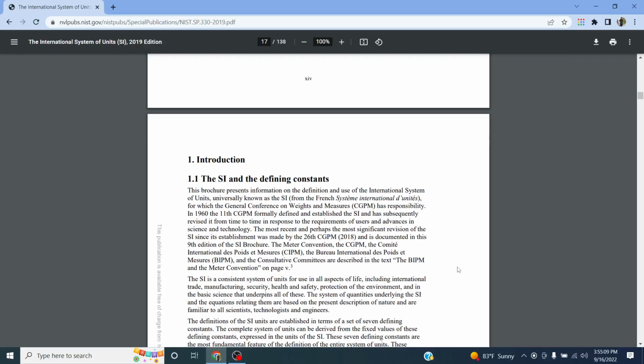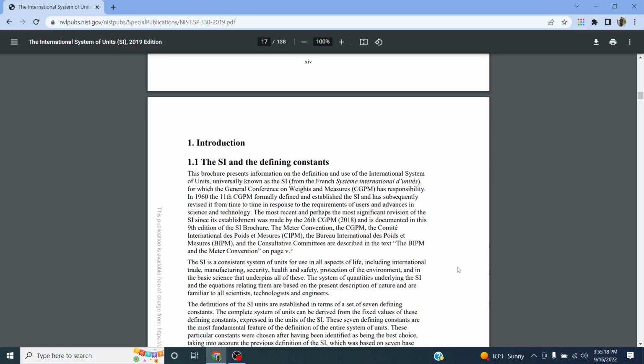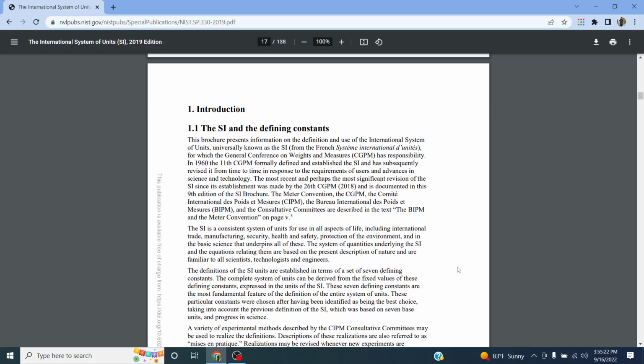The most recent and perhaps the most significant revision of the SI since its establishment was made by the 26th CGPM in 2018 and is documented in the 9th edition of the SI brochure. The Meter Convention, the CGPM, the Comité International des Poids et Mesures (CIPM), the Bureau International des Poids et Mesures (BIPM), and the consultative committees are described in the text of the BIPM and the Meter Convention on page V.